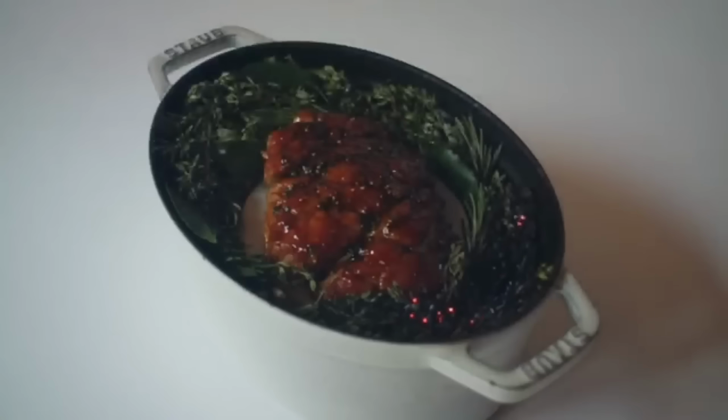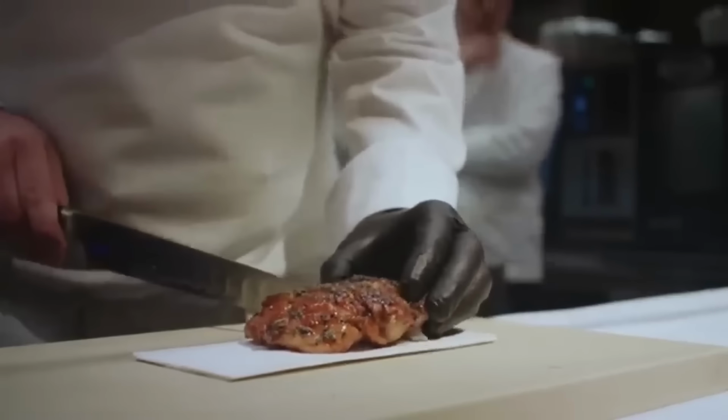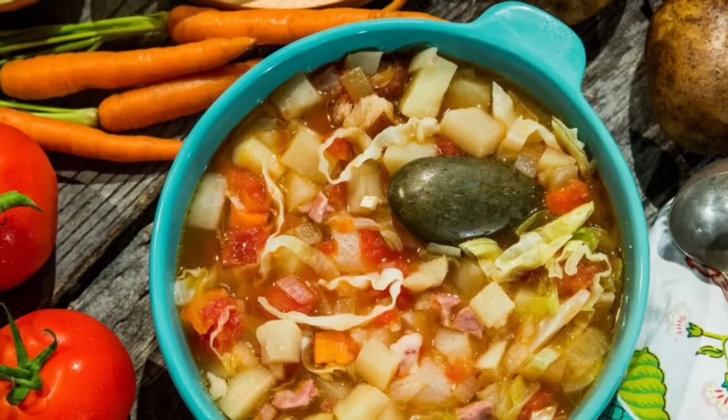People thought this was a fun dish, and the store-bought sweetbreads were an easy and delicious dinner, so we can definitely see why they were so loved. Stone soup is almost exactly what it sounds like, and it does involve a solid rock being in your soup.